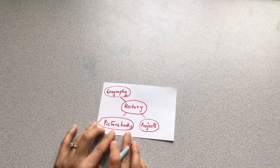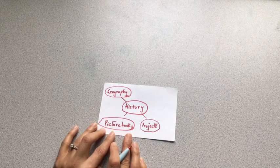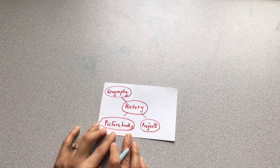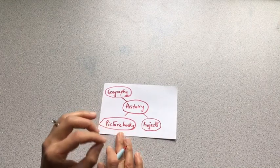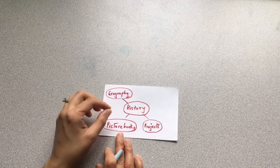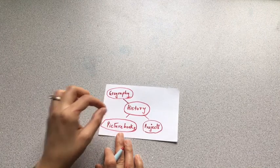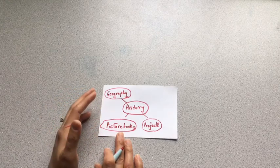Trust me, it's easy to do projects if you don't fuss about it too much and try to streamline it and say that this is the project I'm going to do and this is the only way I can do it. I just try to look for what is my goal with any project. My goal with any project is to give them a deeper experience.